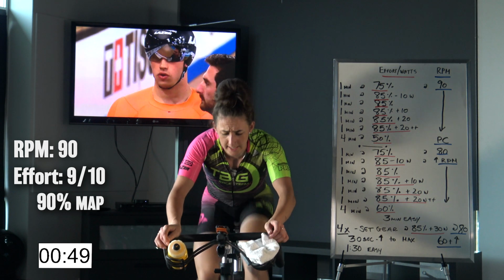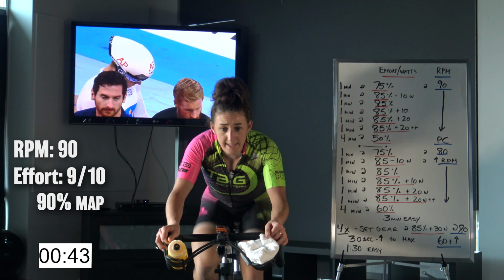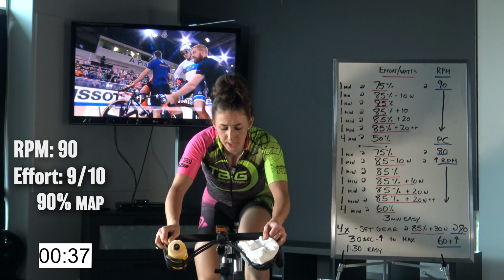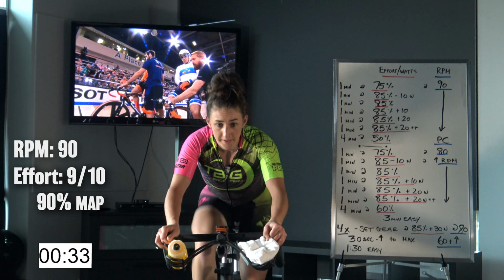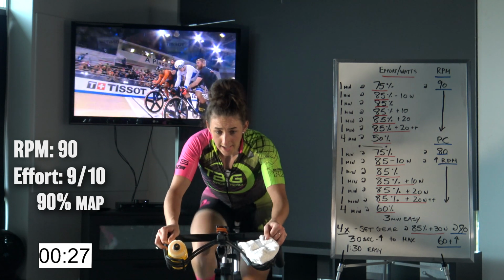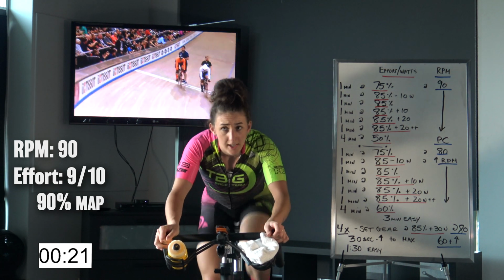Got 1 more after this. Let's go. 40 seconds. Stay with it. These aren't long. We're almost through this. Halfway, 30 seconds. Push it. Nice steady rhythm. Again, if you need to get back on top of it, get out of that saddle. Just take a couple seconds, get on top of it, then sit down. You can get through this.